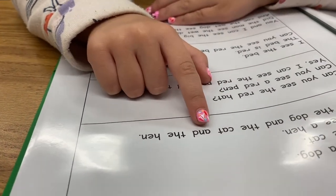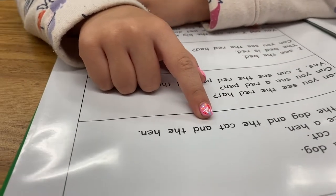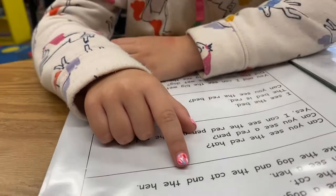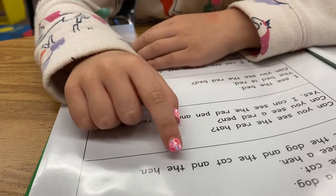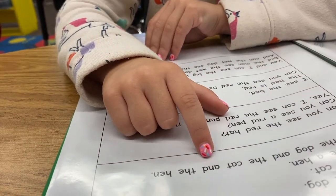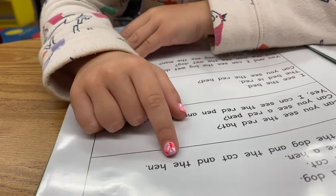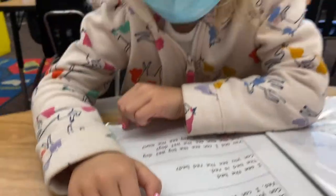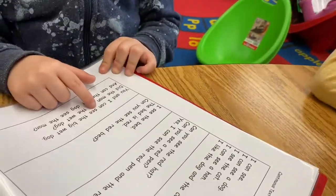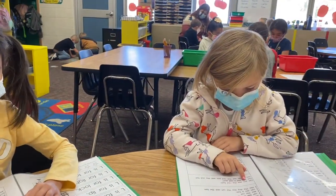Cat. Uh-huh. And. There you go. And. No, and. And. Good. And. Yep. The. Hen. Okay, I'm really not sure she can hear the difference between the way I'm saying it and she is, so I'll probably start to let that go. I'm going to send these kids on their way and get my other group.